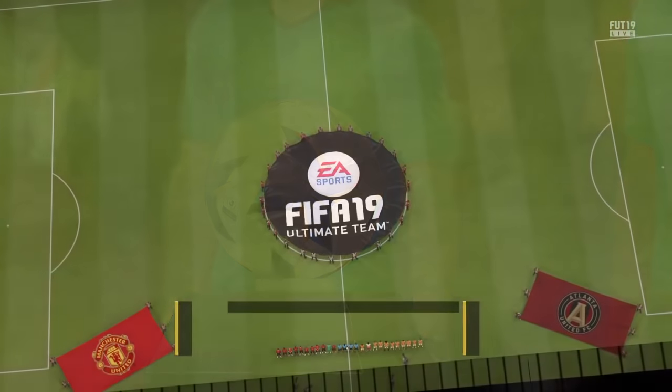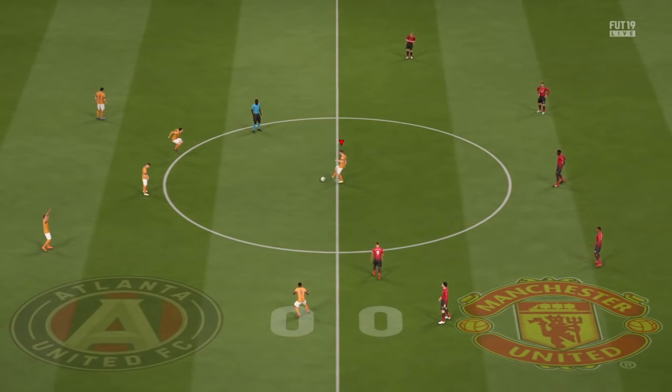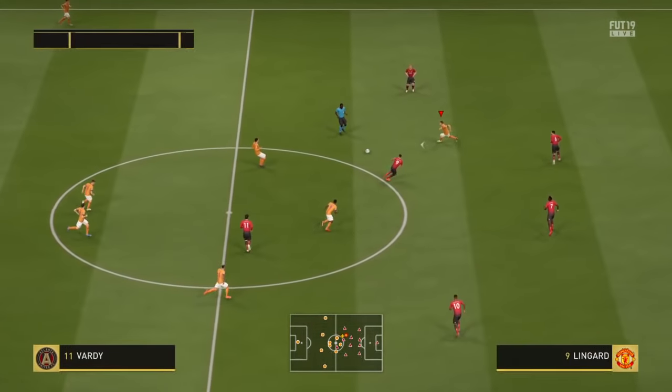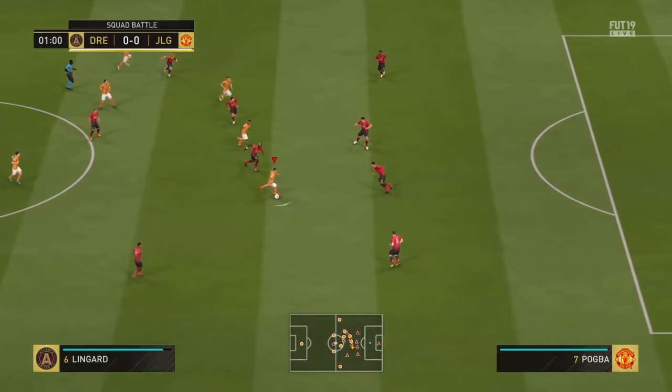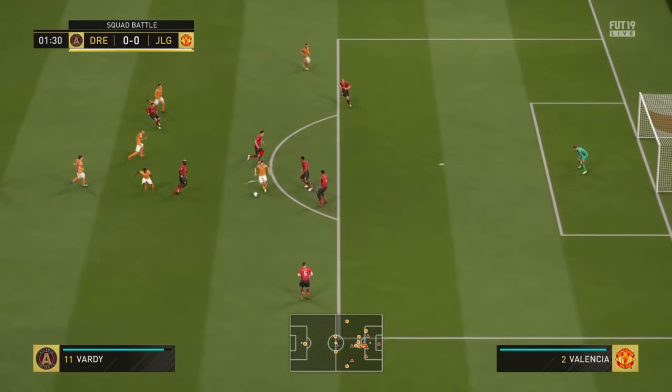The action we've got for you today comes from Foot Squad Battles. I'm Martin Tyler, and alongside me, I'm delighted to say, Alan Smith. Yeah, looking forward to it, Martin. I mean, both managers have made quite a few changes, so you just wonder whether they can gel, whether there's the understanding there between them.